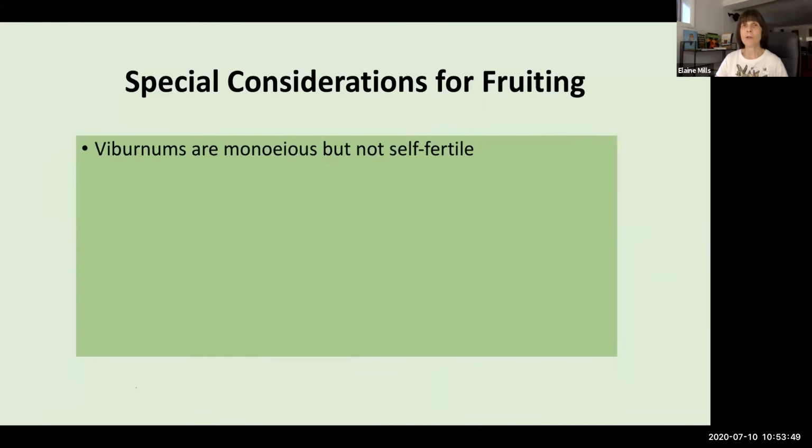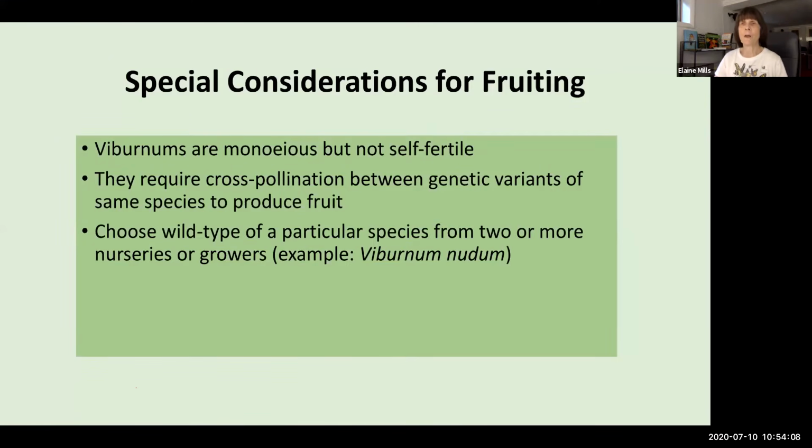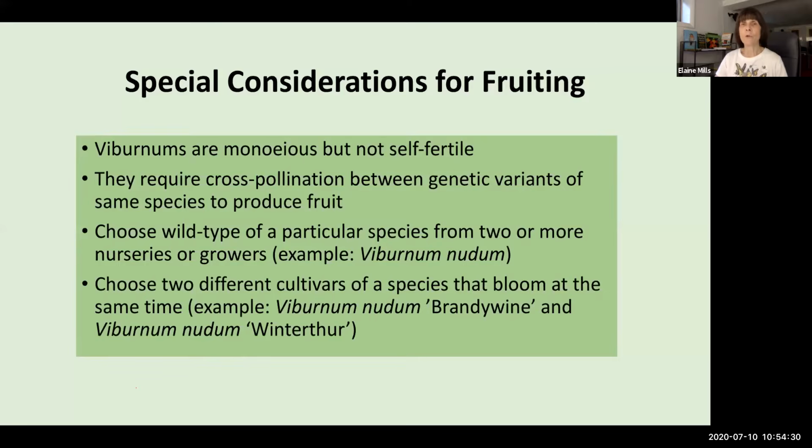One particular consideration for the native viburnums: they are monoecious. That means that male and female parts are on the same plant, but they're not particularly self-fertile. So they require cross-pollination between different variants in order to produce fruit. So you can do one of 2 things. You can either get the straight species, the so-called wild type, and you would see that 2-part scientific name on the label. You would want to get that from several different nurseries or growers to make sure that the plants were genetically different. Or you could get 2 different named cultivars of a species.